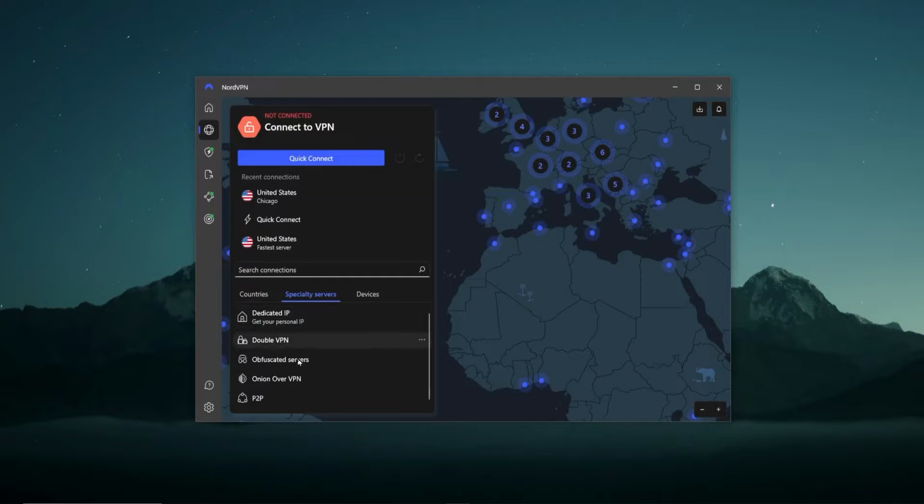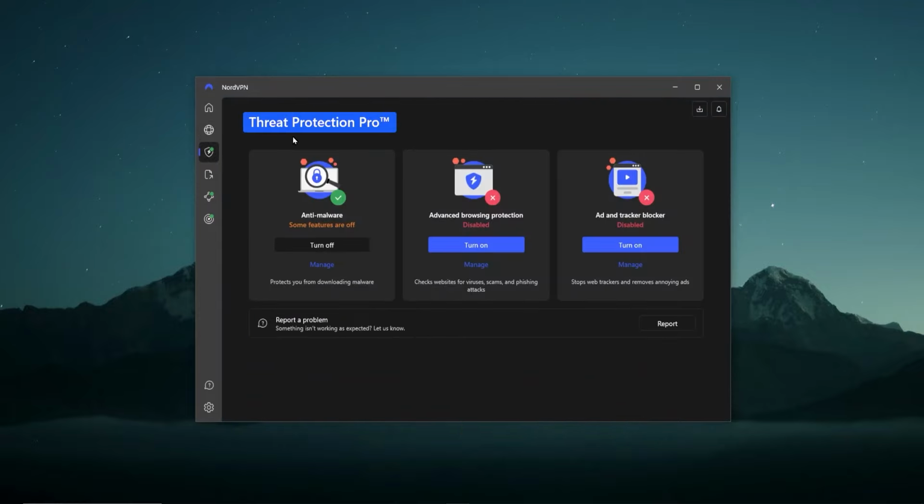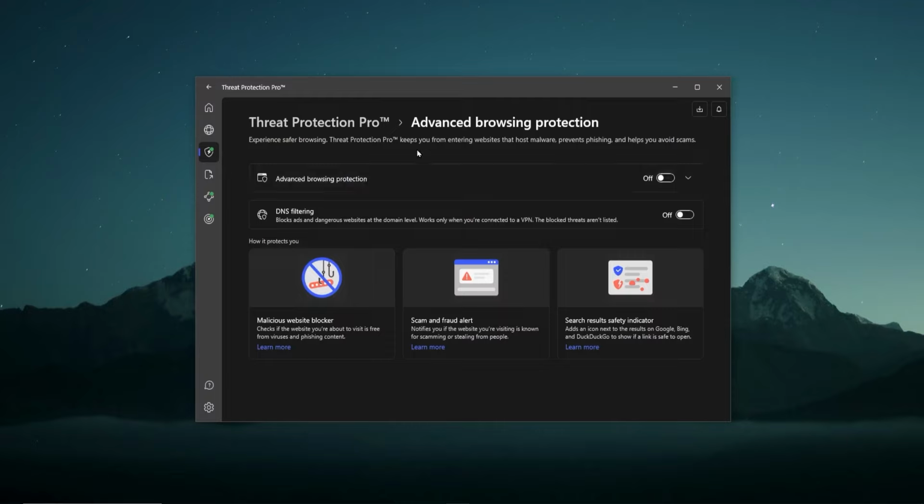You have more specialty servers. So let's say, just an example, with ExpressVPN, all the servers are already optimized for torrenting. But with NordVPN, you have the option to choose P2P servers, and these specific ones are going to be the ones that are optimized for torrenting. You're also going to get some add-ons with NordVPN, like a mini antivirus over here, and you're going to be able to go and manage the settings in the app itself.